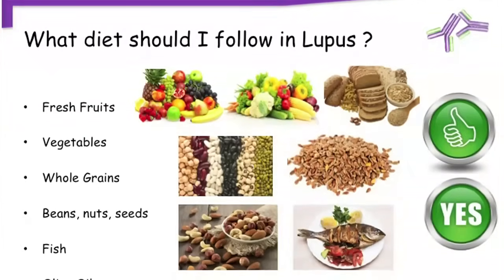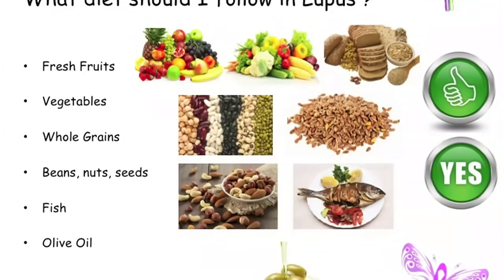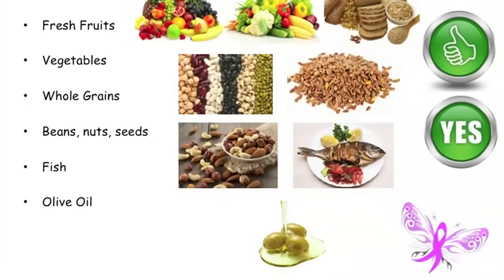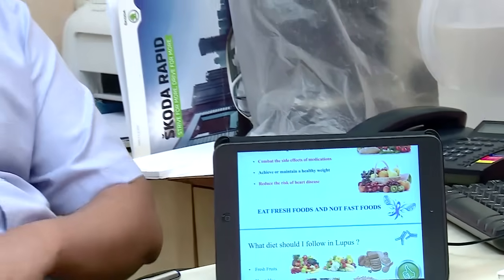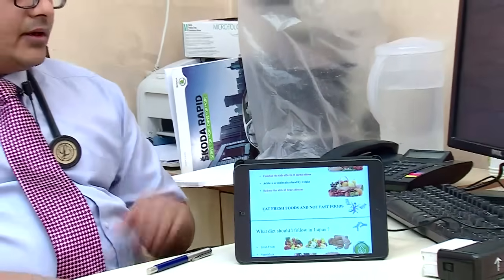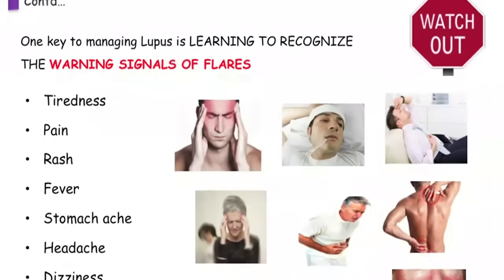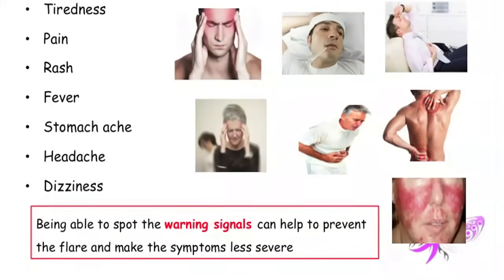Yes, so fruits and vegetables, green leafy vegetables, different kinds of pulses, and fish as well. Fish and chicken are fine in lupus. So you have to maintain a healthy weight, quit smoking, have regular health checkups, and do not stop medications without the advice of your rheumatologist, which is very, very important. And as soon as you notice a flare-up such as fatigue, skin rashes, mouth ulcers, fevers or joint pains, see your rheumatologist straight away.